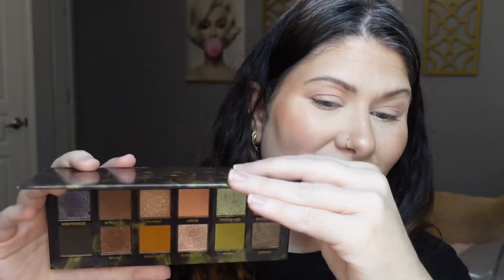Alright, y'all, so we are zoomed in, and I have gone ahead and primed my eyes with my MAC paint pot in the shade Painterly. This is my holy grail eyeshadow primer. I absolutely love it. It works perfect for my oily eyelids, and I am happy to say that all the texture is gone on my eyes. They are back to their normal self. But let's go ahead and jump into this palette and create our look.